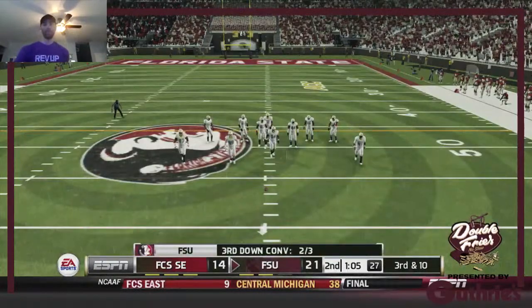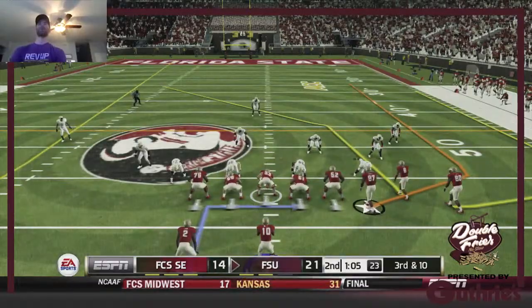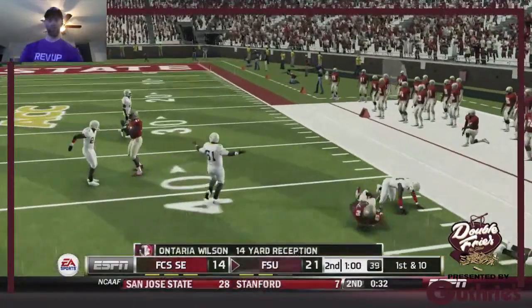Third down, and they need to get it inside the 47. All right, D, let's go. Brought down in the open field.